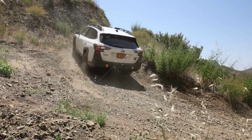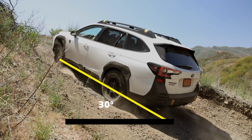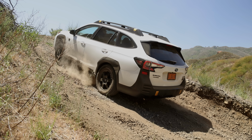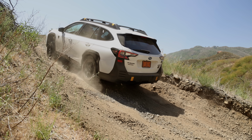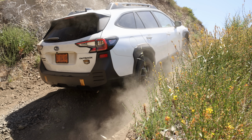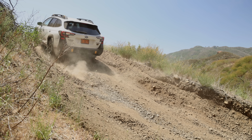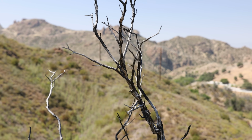Now let's see how X mode responds to a slippery, uneven climb, which I measure to be about 30 degrees. You can see X mode applying an individual wheel brake on the passenger back wheel as it's lifted off the ground. That reduces power loss through that wheel, in turn providing more torque to the wheels with grip. This functions very similar to an e-locker found on some more extreme off-road vehicles. On this Wilderness edition, Subaru has also tweaked the CVT, so it will specifically work better in steep climbing situations. Though we've never had an issue with the CVT in our testing, more capability is always welcome.